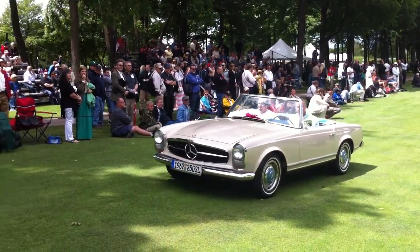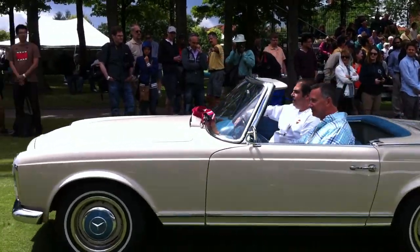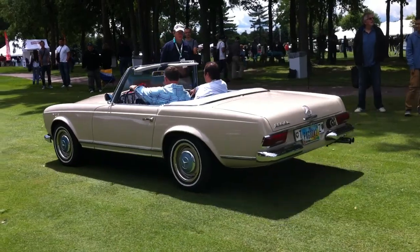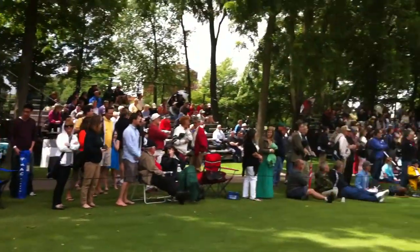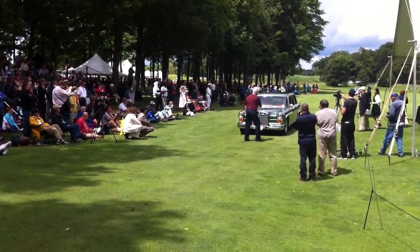The next car coming up is a 1972 Mercedes-Benz. This is a 600 short wheelbase. Now take a look at this car. This was also introduced in 1963, this particular model.